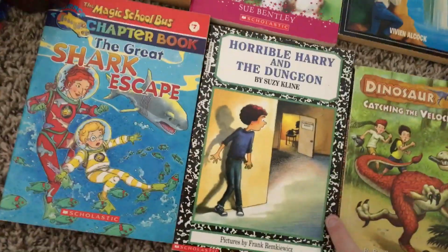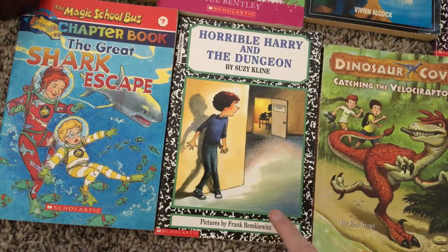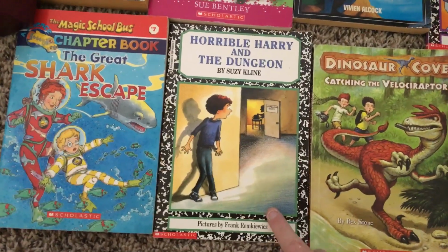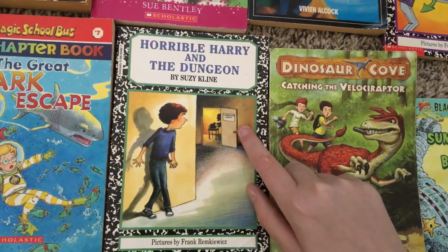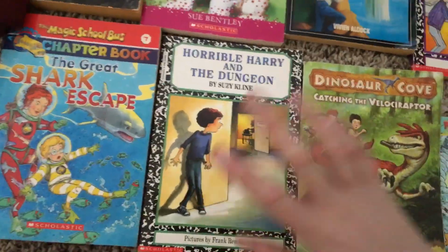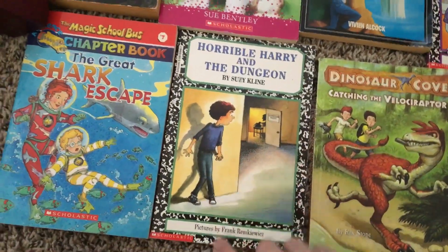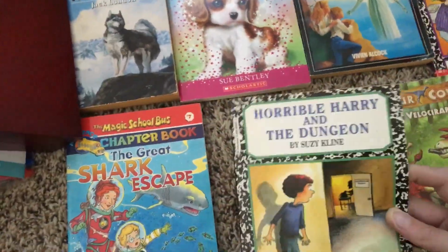I got my daughter, Horrible Harry in the Dungeon. My son, it's proving more of a challenge to find him Horrible Harry books because it's easier to find him Horrid Henry than Horrible Harry, but he loves Horrible Harry too. I love Horrible Harry and Horrid Henry for him, and he loves them too. So I got him that one.